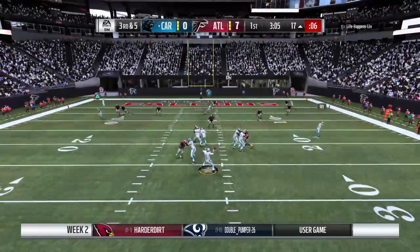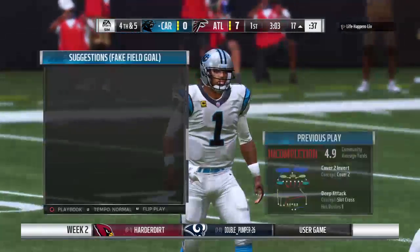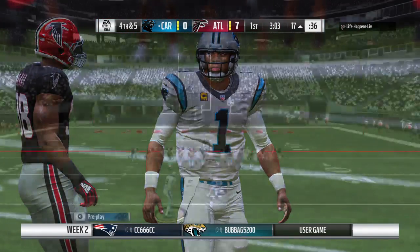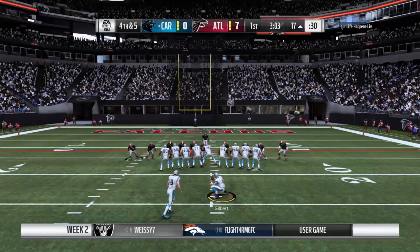A shotgun snap for Newton. And that is out of the back of the end zone, incomplete. But that was certainly an aggressive call and an aggressive play. Instead of just going for the 1st down, took the shot in the end zone, went for the touchdown. Yeah, and on 3rd down, they said, forget about the sticks. We want 6.